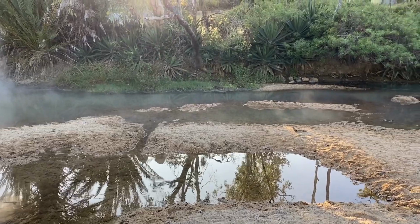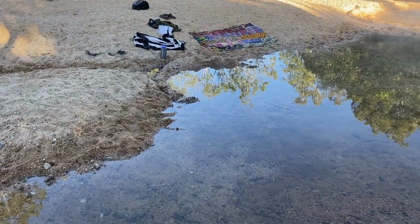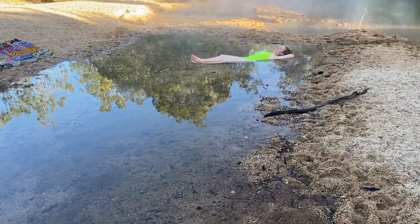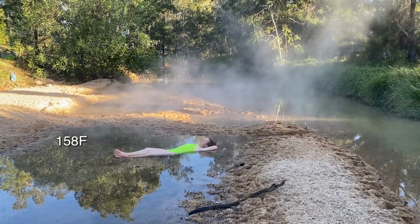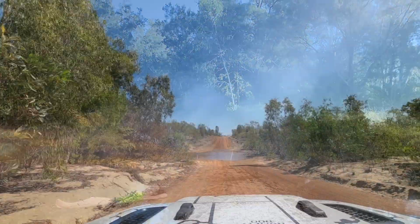So this is us soaking at sunrise, where people have dug out shallow little soaking pools in the river gravel. It was absolutely spectacular. Water comes out at up to 70 degrees Celsius, so it is plenty hot enough, and once you mix it with the river water, you can find the perfect temperature.